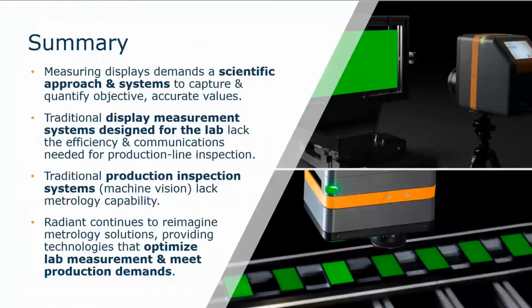So to wrap up, as we've seen, the principles that govern display metrology are intended to provide a very accurate scientific approach to quantifying the display's output. Because of this, scientific systems were originally engineered to capture metrology values designed for lab environments where measurement time and space are flexible. However, that means traditional display measurement systems lack efficiency, communication, automation, and other ideal characteristics for production line inspection.